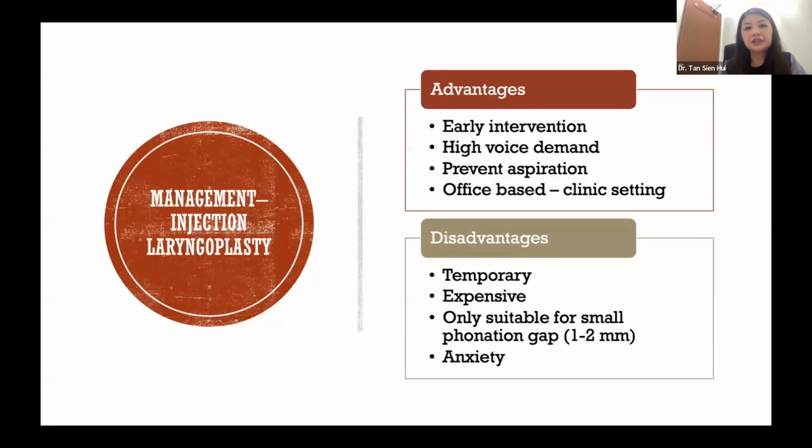So the advantages of this is that early intervention can be done. There is no need to wait to see if the nerve will recover. We can actually do it as early as a few weeks, intraoperatively, or a few months. There is no hard and fast rule as to when you can do it. These are especially good for patients with a high voice demand, such as teachers, salespeople, as I mentioned earlier. It can also prevent aspiration, which would then prevent pneumonia and hospitalization. And this technique can actually be done in the clinic setting. So there's no need to go for OT for the injection.